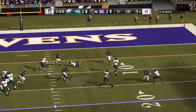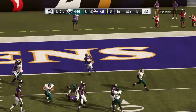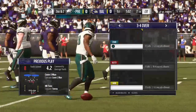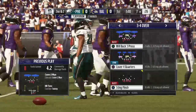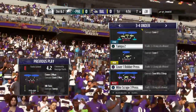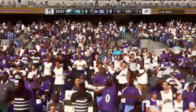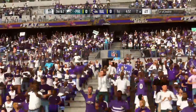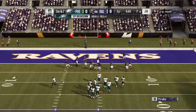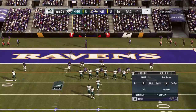Running game working. They'll stick with it on first down. 8 yards on the pickup, and now they'll have some options on second and short. The impressive opening drive continues, and just space being created by those guys up front. We're seeing this the same way, aren't we? We are seeing an offensive line, as this game gets started, as it starts to unfold, that they are dominating the line of scrimmage.